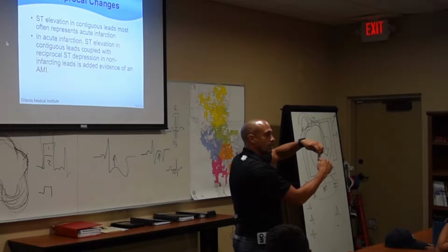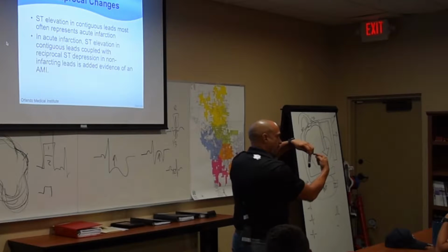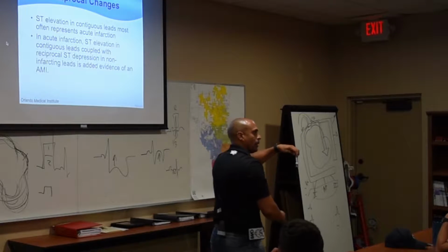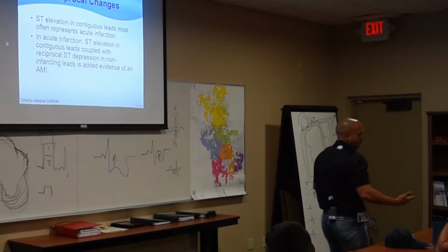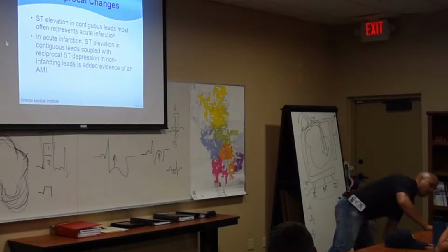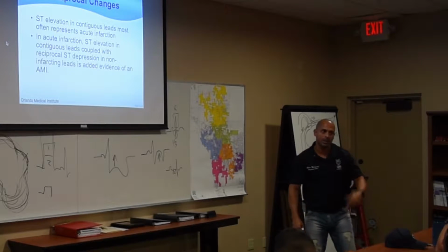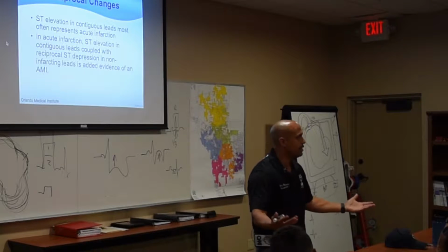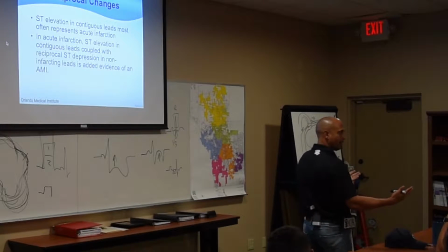They go from the Wilson Central Terminal to wherever the lead's at. If I put leads on the back, then they start looking at the back muscle. So which ones do you want to move? Any that are horizontal. Just make sure whichever 3 you decide to move, you mark it on your piece of paper, because the paper is not going to say this was posterior. And if somebody shuffled all your ECGs, how would you know which is which?